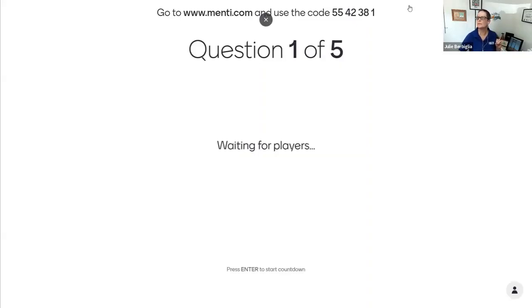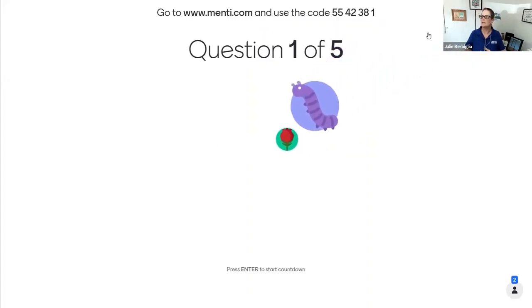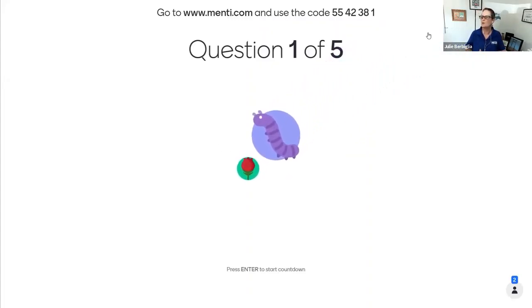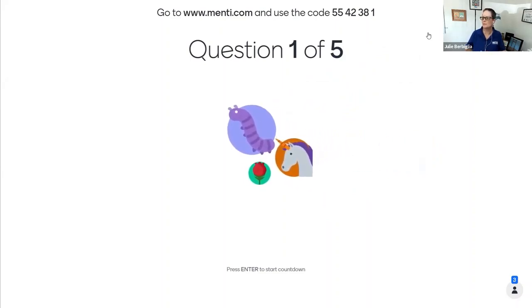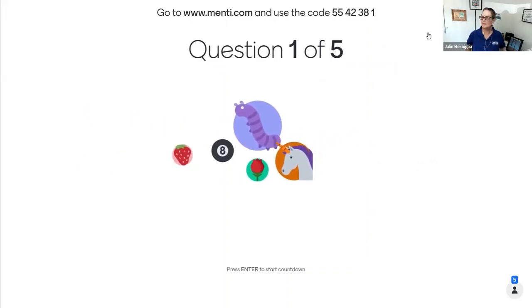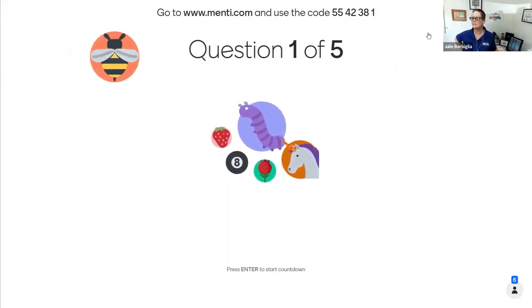So here's what we're going to do, everybody. Here's what I need you to do is go to menti.com and put in that code. And oh, we have a rose and we have a critter and a unicorn. Oh my gosh. Go ahead, start logging in.